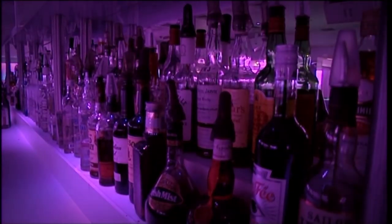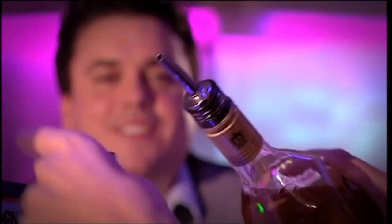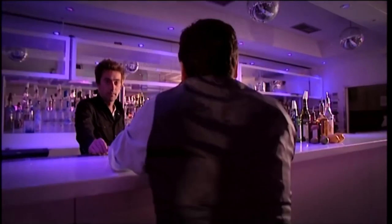We'd come to the trendy 24 bar in London to test out some of the coolest bar gadgets around. This kit aims to help you concoct faultless drinks every time and astonish your guests. We'd be competing to impress renowned cocktail expert and professional mixologist Wayne Collins.